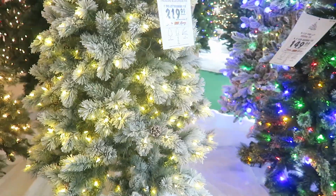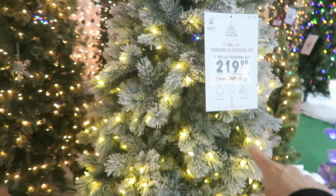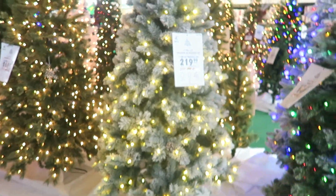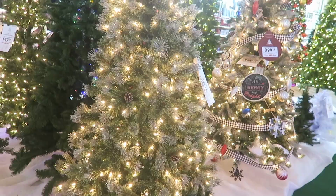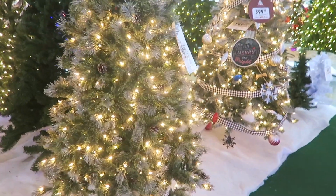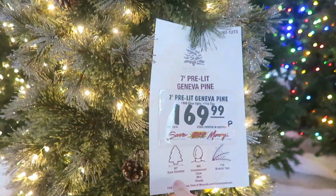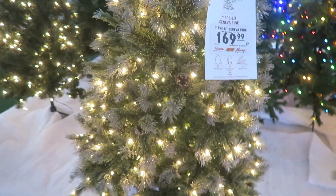Okay, so we had it narrowed down to 2. This 7-foot pre-lit Theodore blue-green fir that's flocked. That's $219. And then this one here. The 7-foot pre-lit Geneva pine, $169. But I think we like this one better.